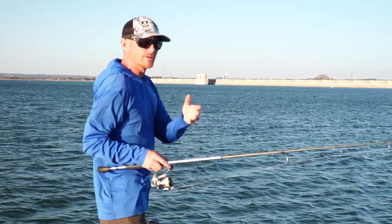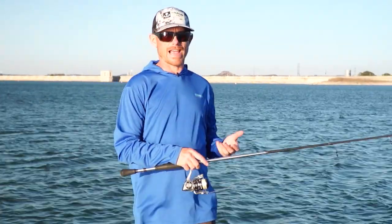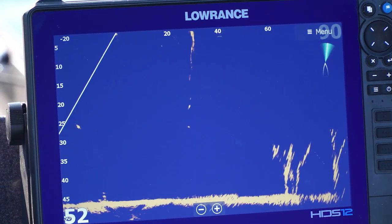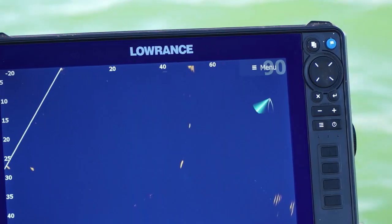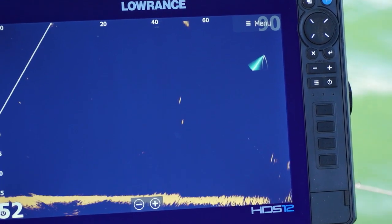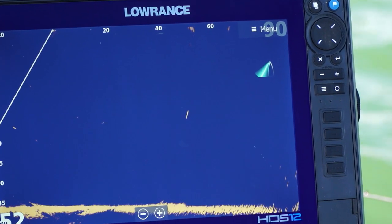You know, using forward-facing sonar, in this case Active Target 2, to catch fish, it really has made targeting specific species enormously easier. So when you're out here looking for white bass or striper, you can truly tell the difference.